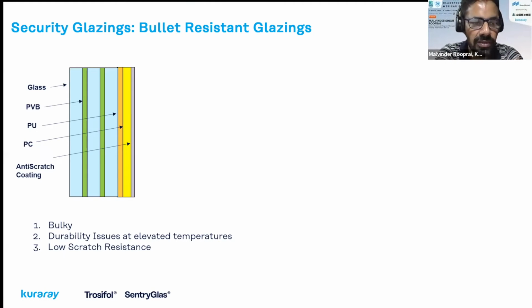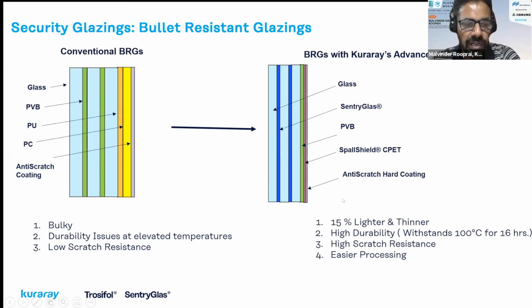The standard security glazings make use of conventional materials like polycarbonate and PVB interlayers. They have a very limited durability. The advanced interlayers like SentryGlass and Spall Shield are known to reduce the weight of the glazings by 50%, and they are extremely durable because they can withstand high temperatures.